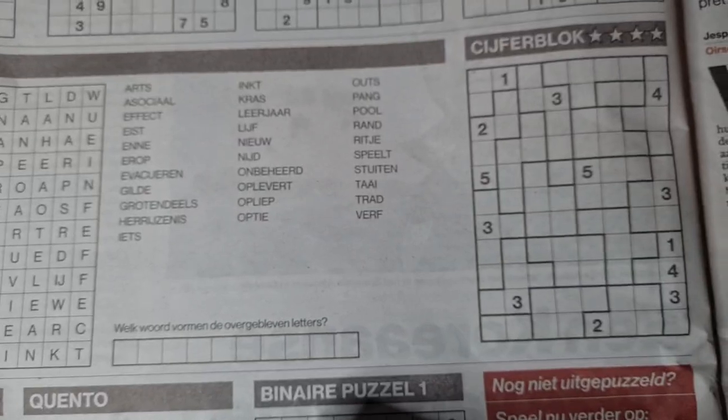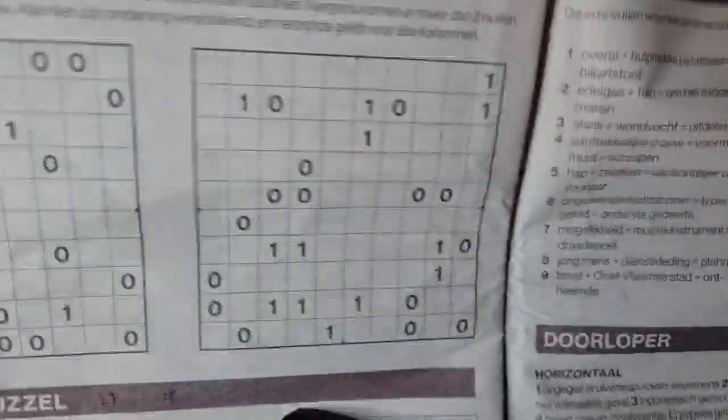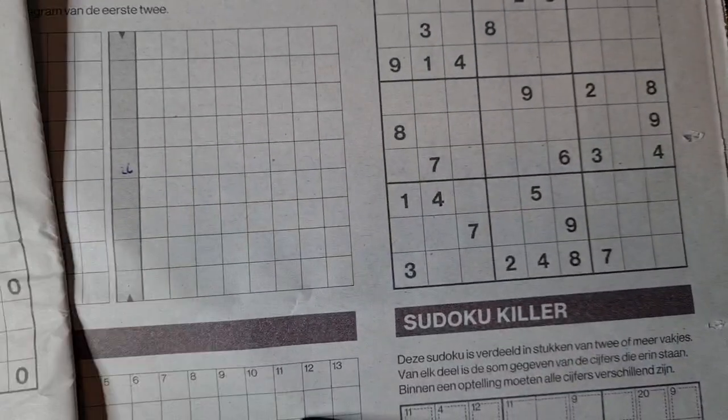Total of 7 extra puzzles. I won't do them all tomorrow afternoon. Only 4 of them I will solve, and in the evening, Sunday evening, I will do the samurai Sudoku. All right.